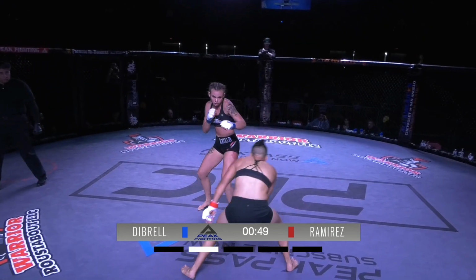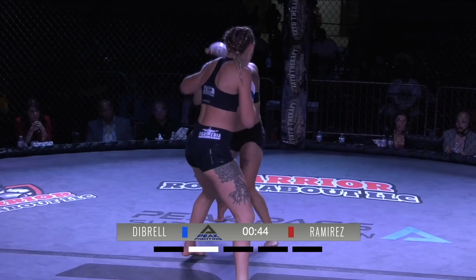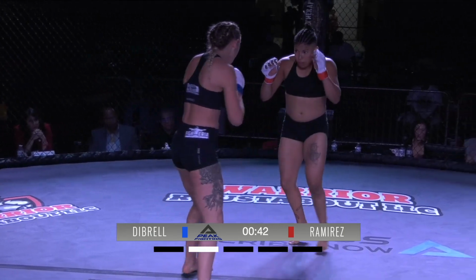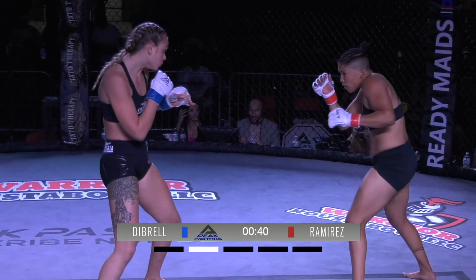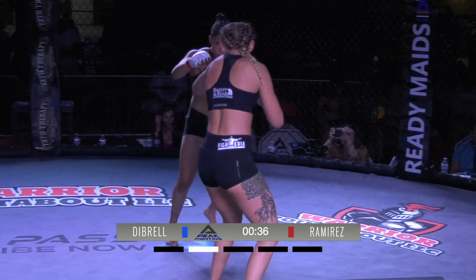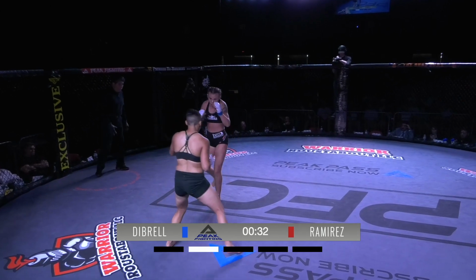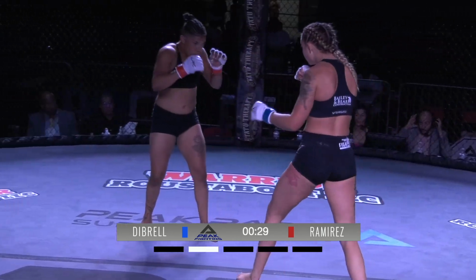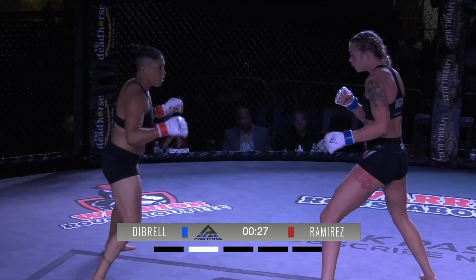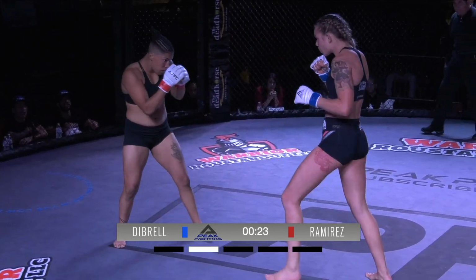Beautiful outside kick by Nancy. Nancy's starting to get some better movement here now and find herself on the outside. I'm really loving the head movement, side to side, in and out. That knee almost landed from London. Beautiful outside leg kick. And Nancy has really improved her striking. Her head movement looks phenomenal. She definitely prepared for this bout. Definitely.